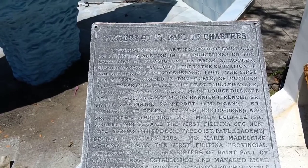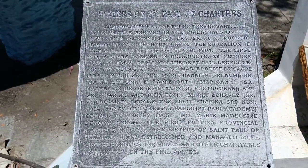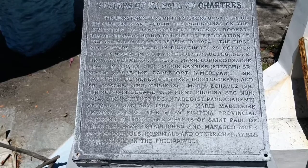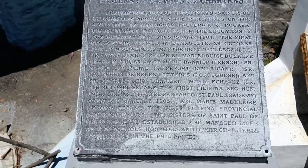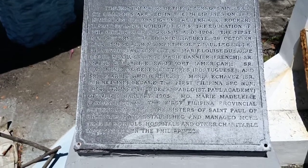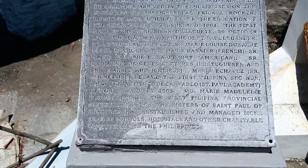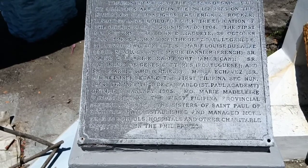The first members of the Sisters of St. Paul of Chartres arrived in the Philippines on the invitation of Monsignor Frederick Z. Rooker, Bishop of Jaro, Iloilo, to help in the education of the children of Negros Island. Again, this is Negros Oriental in 1904. The first sisters arrived in Dumaguete 29 October 1904.